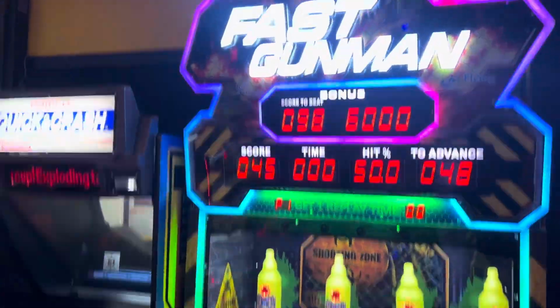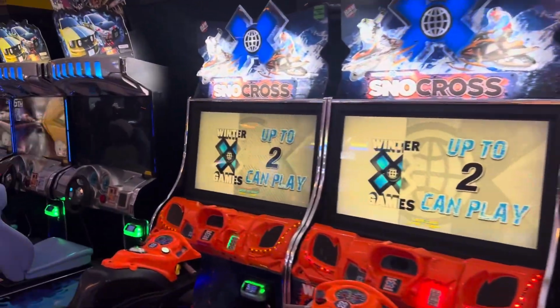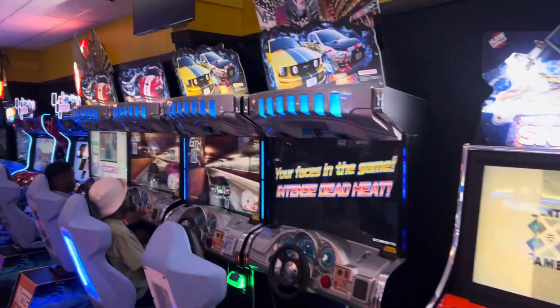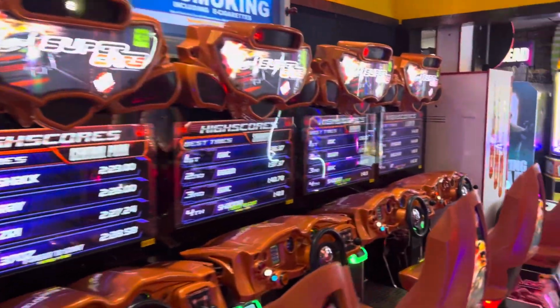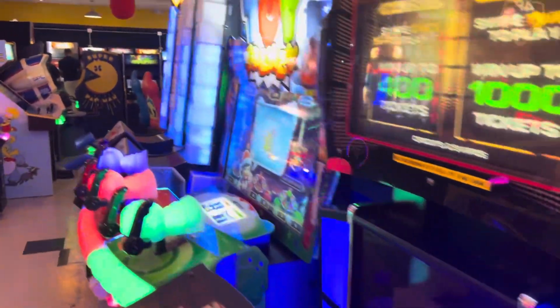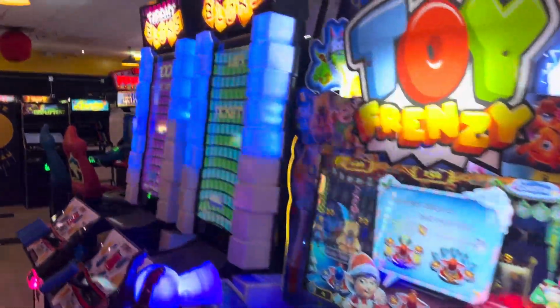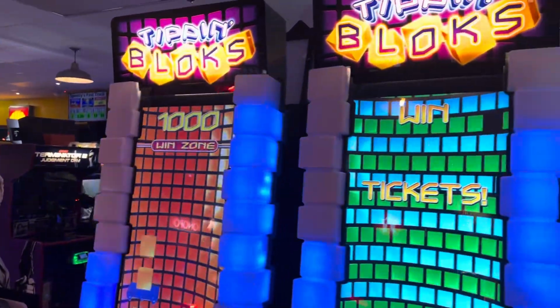They have a Fast Gunman, a Namco Quick and Crash, a Snowcross. They have 4 of the Dead Heats and 2 of the MotoGPs. And then here they have Popcorn, House of the Dead 3, 4 supercars. They have Red High with an insanely high jackpot, a Deal or No Deal, a Toy Frenzy, 2 tipping blocks. That's crazy. Not 1 but 2. $1.95, but at least they're both 1,000. That's actually pretty good for the jackpot.